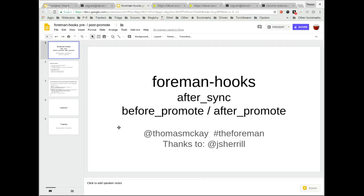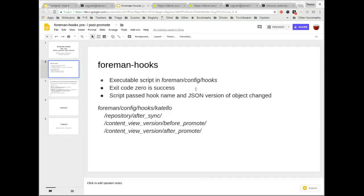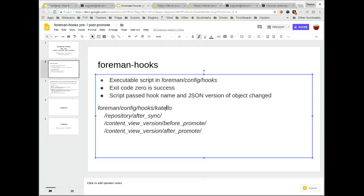So I'm just going to talk about this briefly. There are actually 3 new hooks, and I give credit here to Justin Sherrill. He did the repository after sync hook, and then I added, based upon his work, before promote and after promote on content views. So briefly, with Foreman hooks, basically you can add an executable script to a config directory in the Foreman install, and then at certain points during actions, those scripts will be called. This is the path where you put them, Foreman configs hooks, and then there's a very specific directory structure underneath there matching the individual hooks. So you can see here I have repository after sync, and then content view version, because that's what actually gets promoted, has a before promote and after promote.